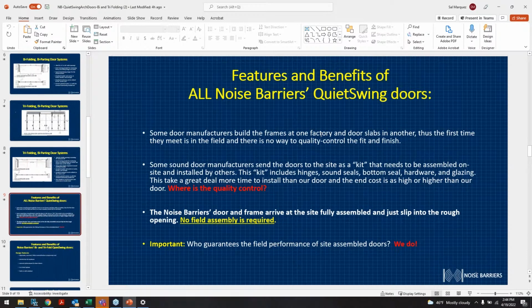Features and benefits. Some door manufacturers build the frames at one factory and door slabs in another. Thus, the first time they meet is in the field and there's no way to quality control their fit and finish. So the big thing that we as a company are always adamant about is that doors do not leave the factory unless they've been fitted and tested. So all of these doors, bifolding, trifolding doors, they all get hung and swung in the shop just like our regular double leaf doors and our single doors to ensure fit and finish. Quality control gets to look at it. It goes through the quality control process and then it gets crated.